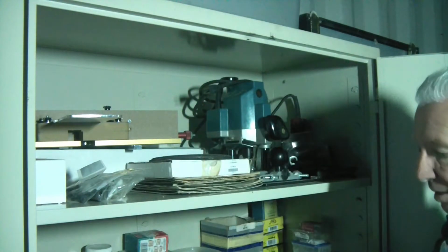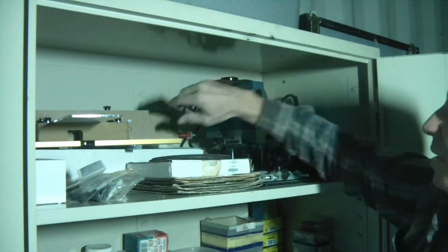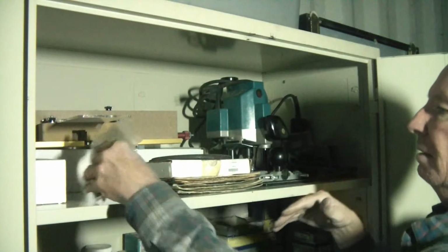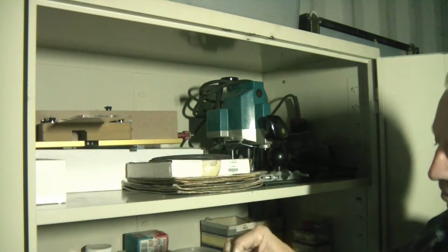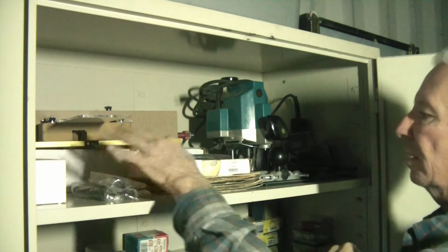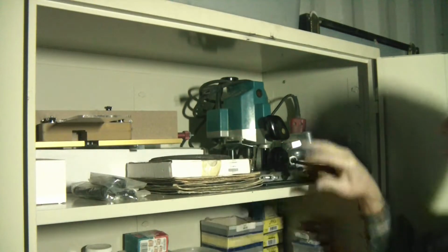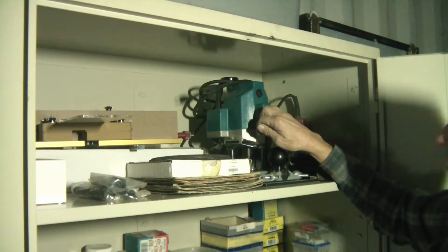This is the storage unit. Got it all cleaned out, organized, straightened up again. Top shelf, I have my Incra box joint jig. I have another jig here. These are parts for the Makita router. So these are parts for my tools right there. These are all various saw blades for my circular saws. Of course, I got my 3600B Makita plunge router.